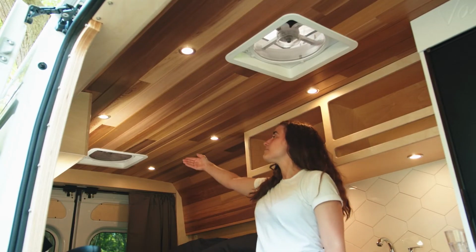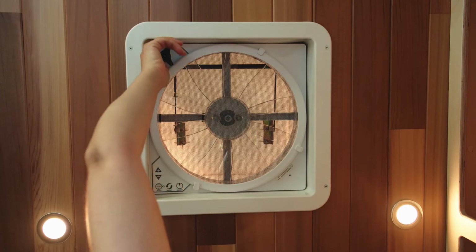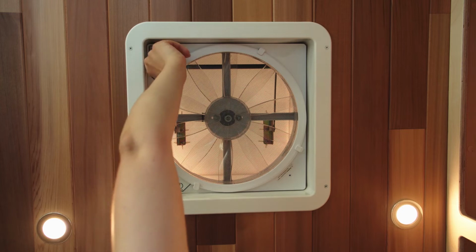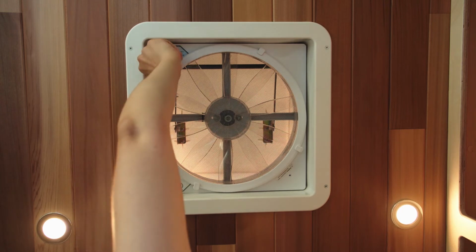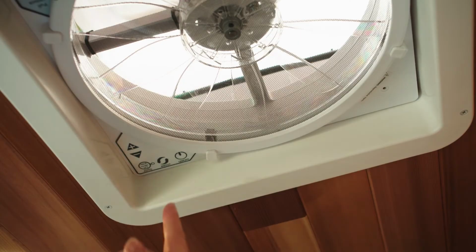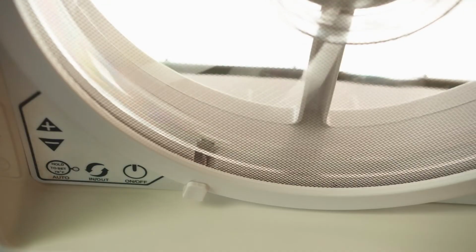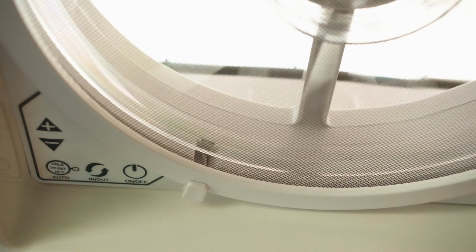Ventilation. The van is equipped with 2 ceiling fans. How to use them? First, open the hatches by turning the small wheel in the corner of the fan. The more you turn, the more the flap will open. Then press the on-off button to activate the fan. They are bidirectional, which means they can pull or push the air. Press the in-out button to select the desired direction. You can also adjust the fan speed using the plus and minus buttons.